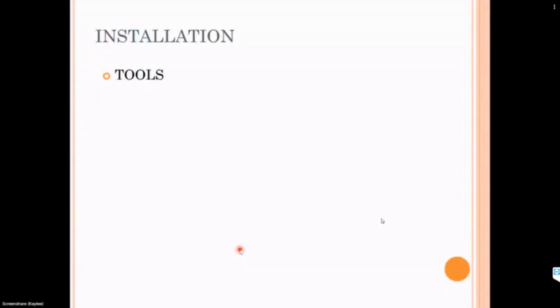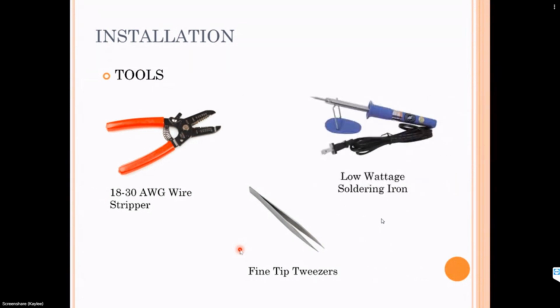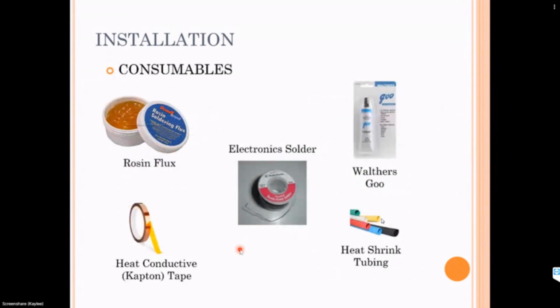Alrighty. So, fancy speaker must require fancy tools, right? Well, let's find out. We need strippers, tweezers, and a soldering iron. Okay, so far so good. Nothing unusual. We need flux. Okay, maybe a little bit exotic for some folks. We need some heat conductive tape, Kapton tape. Or you could use electrical tape, but generally not recommended, simply because electrical tape is heat insulating, so it traps the heat in the decoder, versus the Kapton, which is heat radiative, so it allows heat to dissipate.